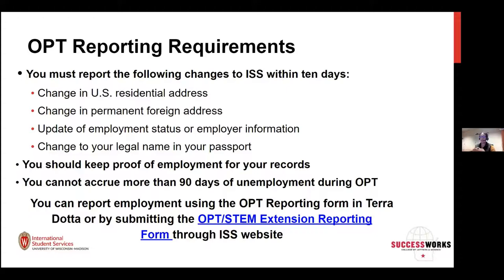Update of employment status. Maybe you do not have a job when OPT starts, but in 1 week, you are able to get a job and you want to let ISS know, hey, I'm employed. And of course, if there's a change to your legal name in your passport, let ISS know. Keep proof of employment for your records, pay stubs, employment offer letters, everything. It's great to have those handy in case you need them in the future.